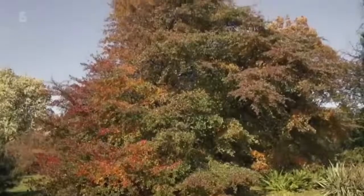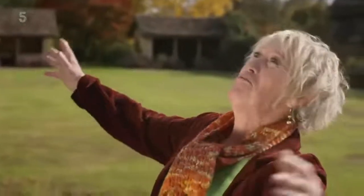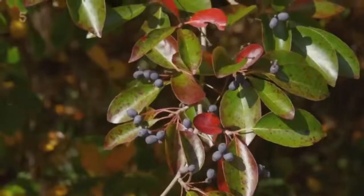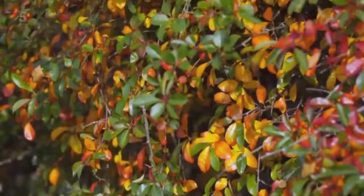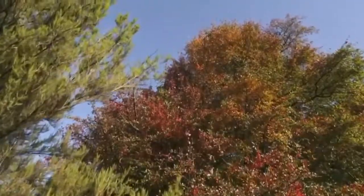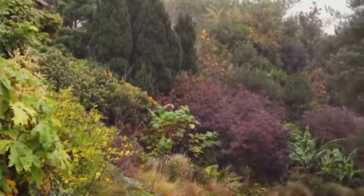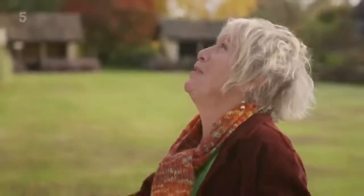The closer you get to this magnificent tree, the more you realise what a colossus it is. It's huge. And up on this bank too, it really sets the scene. This is Nyssa sylvatica. It's from the eastern seaboard of the United States. Its common name is tupelo. Robinson brought together all sorts of wonderful trees here, and many of them are famed for this season, for this beautiful, beautiful colour. It's magnificent.